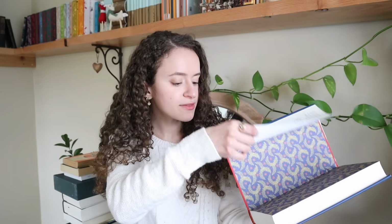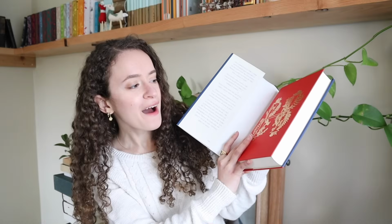I also love the inside end papers, and I believe it's just red. Oh, is that not the most beautiful thing? Oh my goodness.